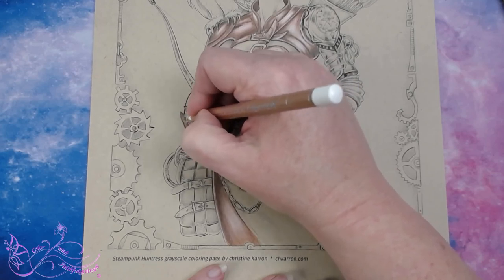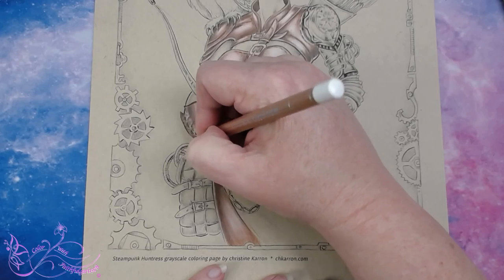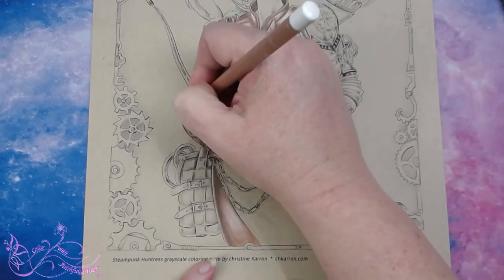We get the idea. I'm still not sure what color to do these ropes. I'm thinking I might just do them black, actually. I think that might work well.